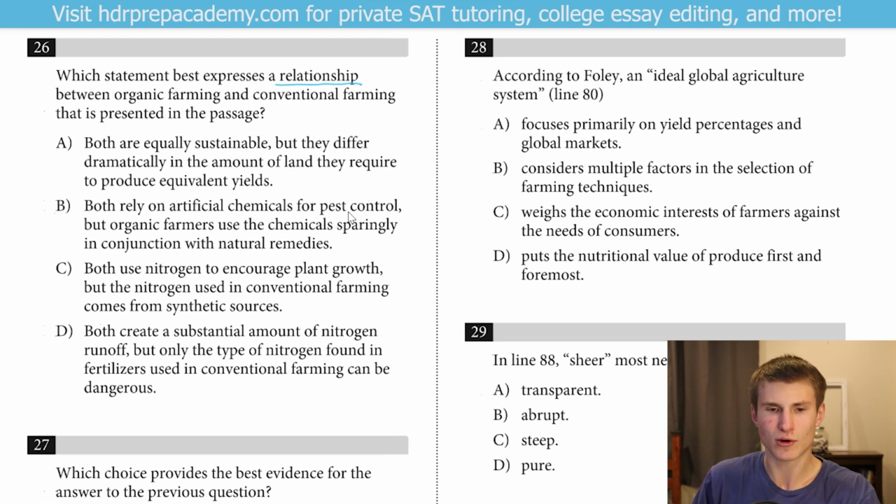We have option A, both are equally sustainable. We don't make that argument. We make the argument that organic is actually more sustainable. So answer choice A would be incorrect. It also says, but they differ dramatically in the amount of land they require to produce equivalent yields. Well, yes, that last part is true. Saying they're both equally sustainable is not true. The argument is made that organic is more sustainable.